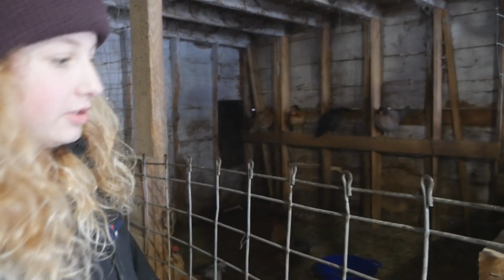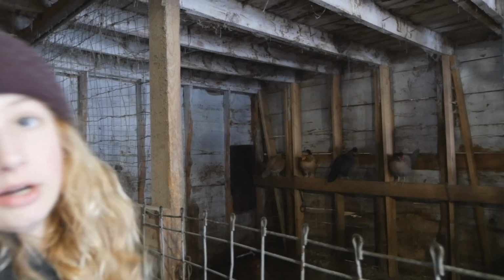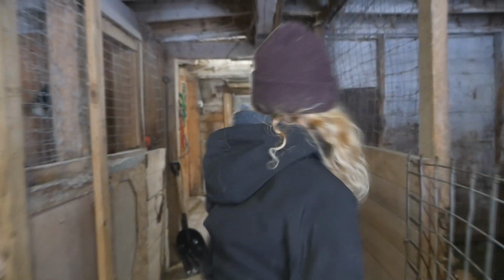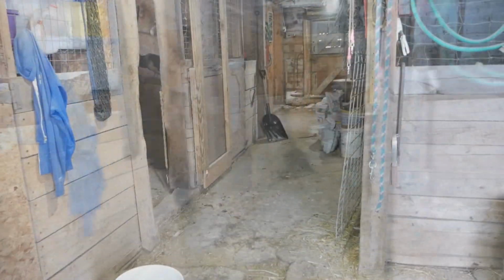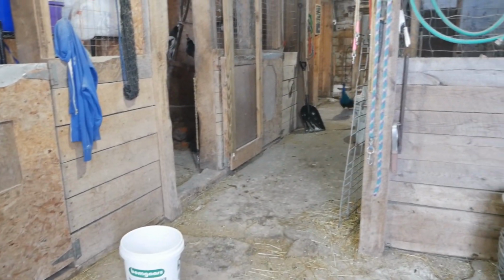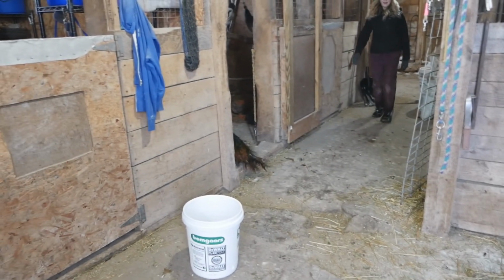Over here, this is Gwen's goat pen. So they just actually put a new gate here. It used to be a big sliding door that was broken for like 15 years. Will you chase that peacock back over here so that he stops having a heart attack? The peacocks aren't very bright sometimes. There. Okay.